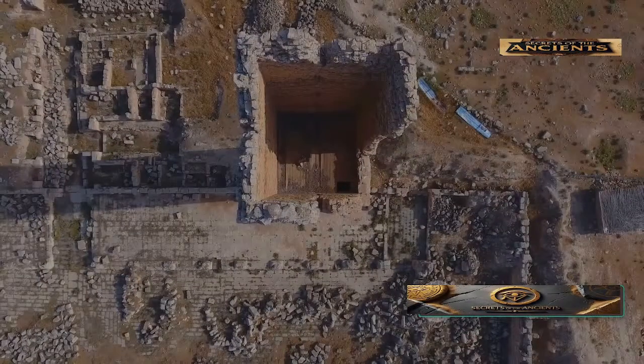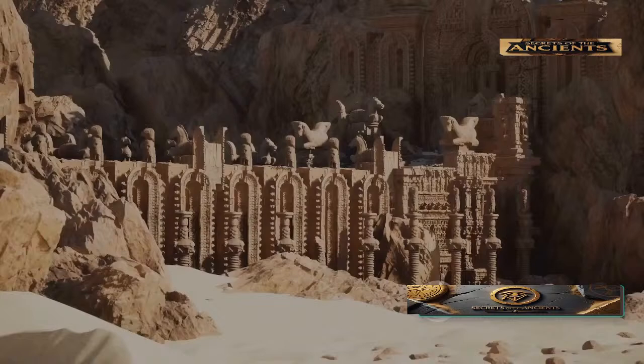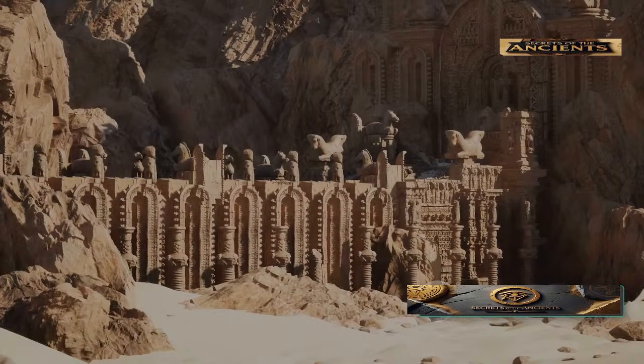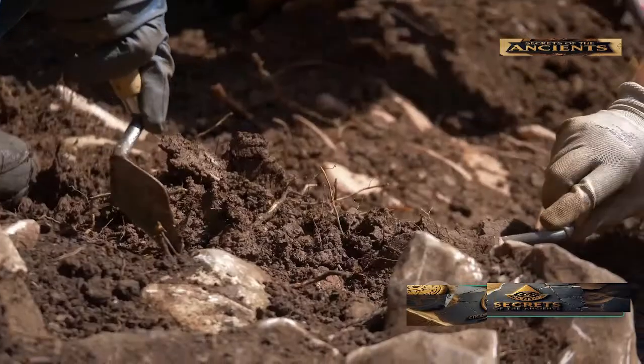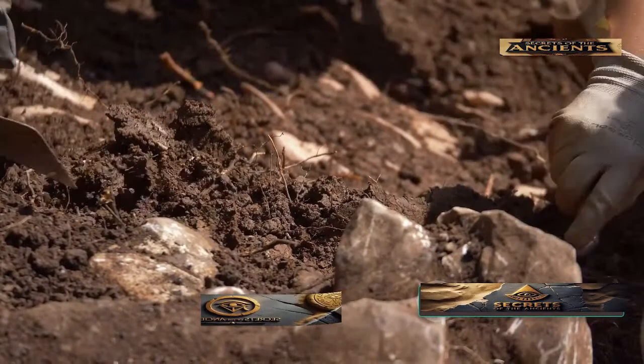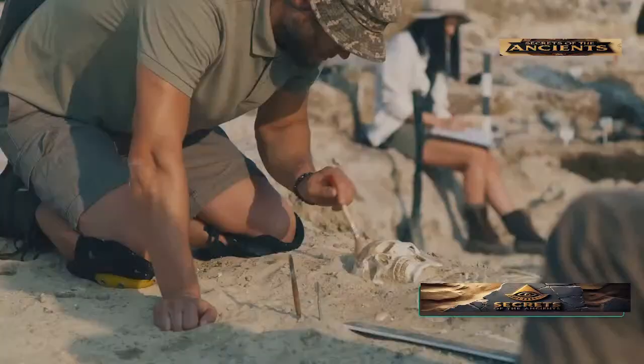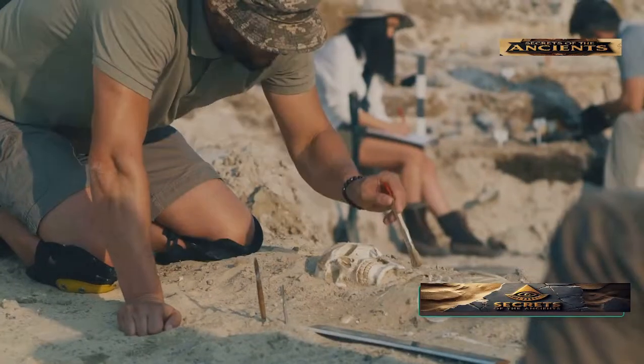The revolutionary discovery. This incredible site revealed something shocking. It was the temple that paved the way for sedentary life, not agricultural lifestyle. Until this discovery, researchers thought agriculture was the catalyst for settled communities. But fellow explorers, we were wrong all along.